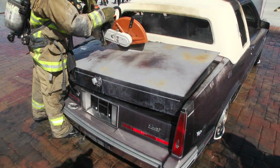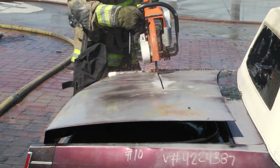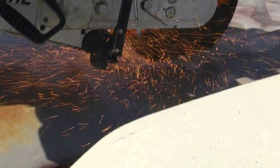If unexposed to fire, this can be done by making one cut while moving around the back bumper. If exposed to fire, the cut can be made from the side of the vehicle by splitting the trunk in half. This will protect the saw operator from being in the danger zone directly behind the vehicle.